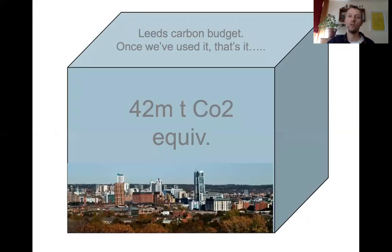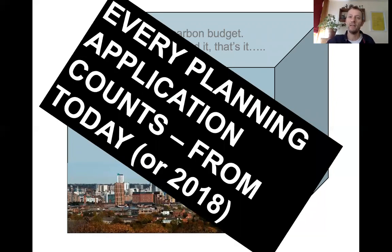So there's our 42 million tonne budget. You know, the task at hand for councillors, planners, those involved in infrastructure development is absolutely huge. So you could visualize outside the window that big cuboid of 42 million tonnes, right? Once we've used it, we've used it. So the key thing is, here's the key message.